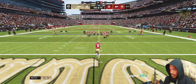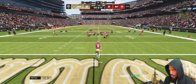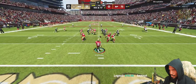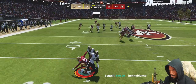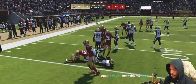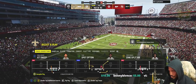So on 4th down, here's the Australian native Mitch Wishnowsky to punt this one away. Deep for New Orleans is Rashid Shaheed. And taken right at the 35. So possession goes over here on the punt. And the Saints will take over with a 1st down and 10.